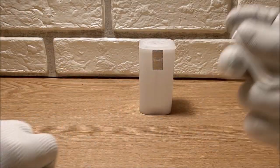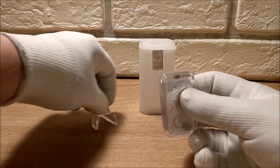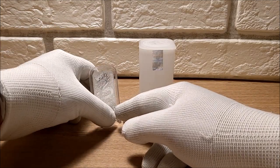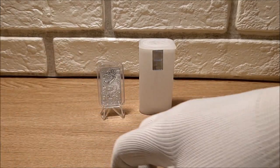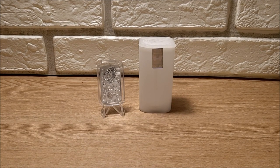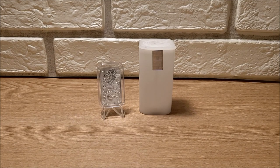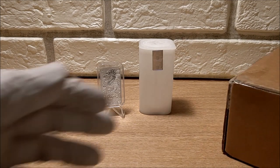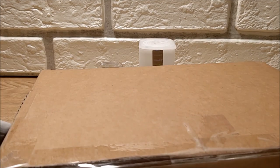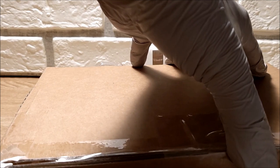So we'll just go ahead and leave these here as we get into the next unboxing. So we got 3 ounces of silver here, two kangaroos, and one Perth Mint Dragon Coin Bar. Alright, so let's get to the next unboxing. Now, I don't know which of the two boxes I ordered first, but we'll just go ahead and get into this unboxing as well.